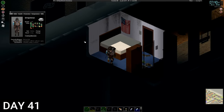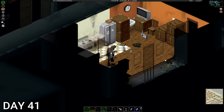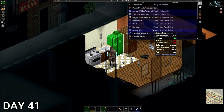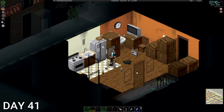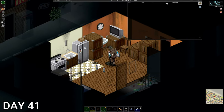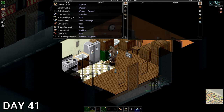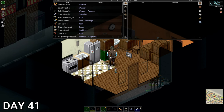All right, day 41, old Gilly Sparkman, we're looking good. We got no water, we still need rain. So hopefully we'll get that within the next couple of days, as we have no water here, but that's fine. We'll get some from the other houses. Why don't we look at this prepper jacket, do some repairs on that, and then probably push on to the military encampment again, I think.